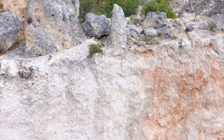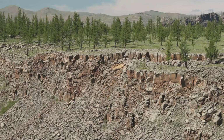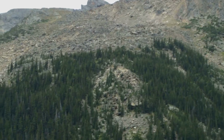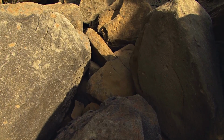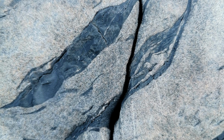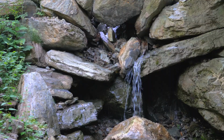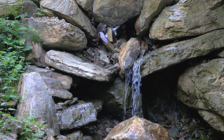Let's talk about mechanical weathering. This type of weathering is all about physical forces breaking down rocks. Think of it like this. Imagine a rock falling down a mountain. As it tumbles and bounces, it cracks and breaks into smaller pieces. That's mechanical weathering.